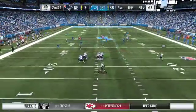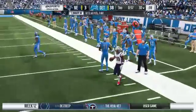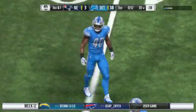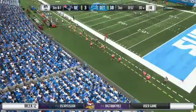From the shotgun, he'll look to throw. To the sideline, and wow, what a catch there. He doesn't get a lot, but he was able to get the feet down, complete. Call it a 3-yard gain, and that'll make it 3rd and 1. Let's go!